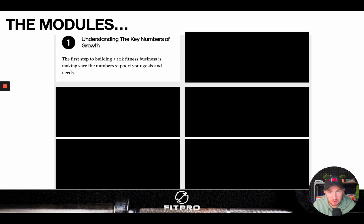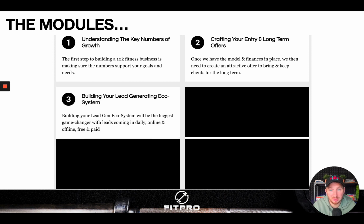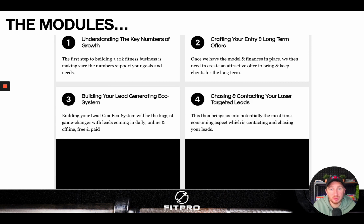Module 1, we've talked about this a minute ago. Really understanding the numbers that gets you to 10K. Module 2, crafting your entry offer and your long-term offer so we can make sure these clients are going to stay with us for a minimum of 12 to 16 months. That should be a minimum, okay? You don't want clients leaving you in less than 12 months. Module 3, building your lead gen ecosystem, online, offline, paid and free, so you've always got leads every single day landing in your inbox wanting to know more about what it is you do.